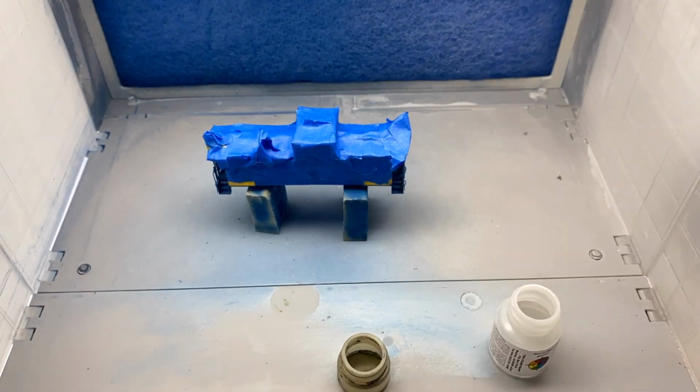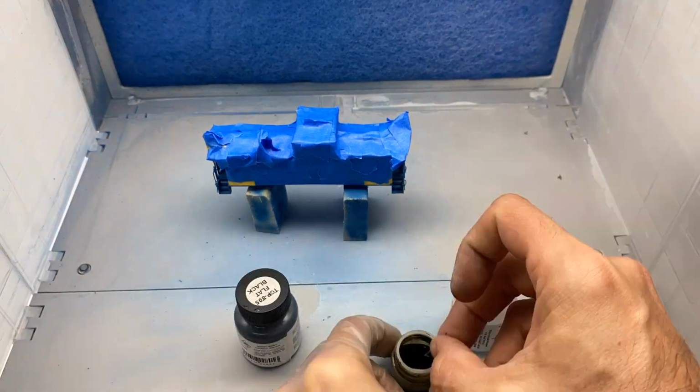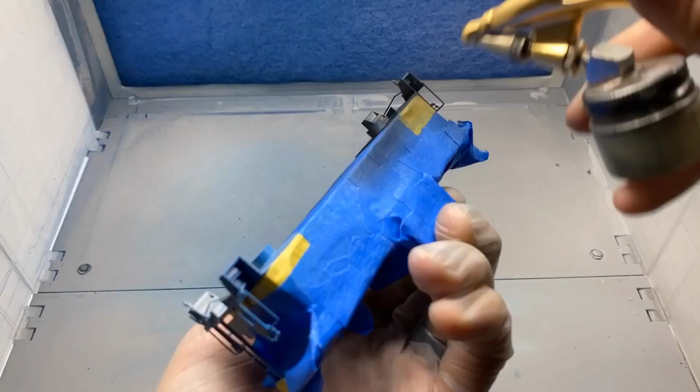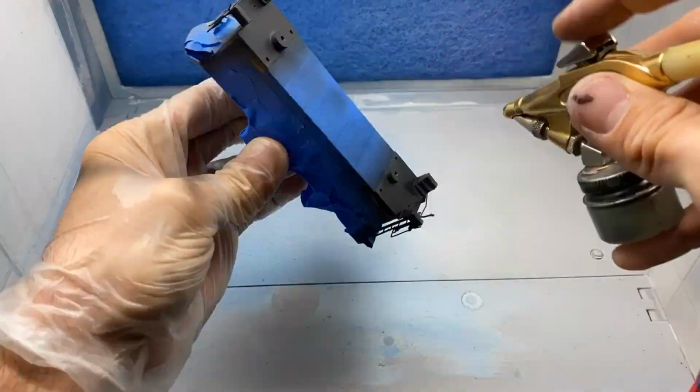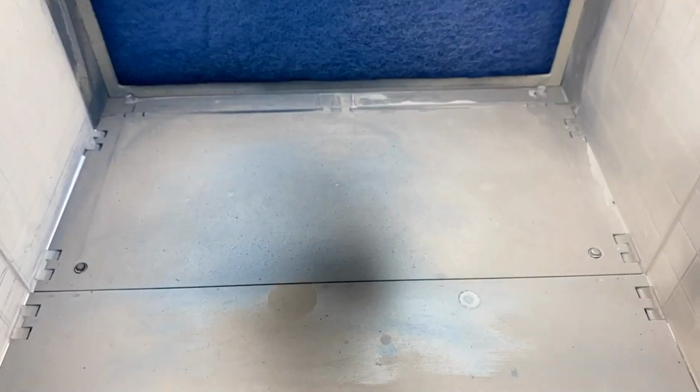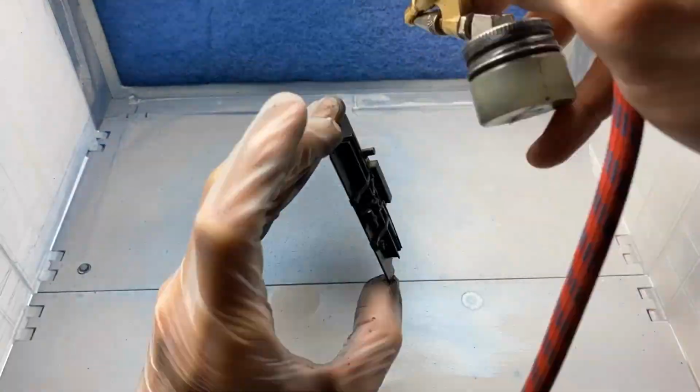I end up masking it off using blue painter's tape, but in the yellow corners that you see on the bottom, I end up using the Tamiya masking tape, which works quite well. Thanks, Andy Dorsch. What I end up doing here is adding a lot of thinner to be able to thin this out because the black paint wasn't clearly sealed. It started to dry out, it started to gel, and that's not great.